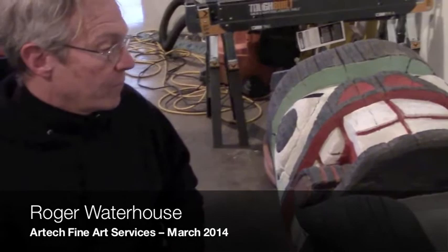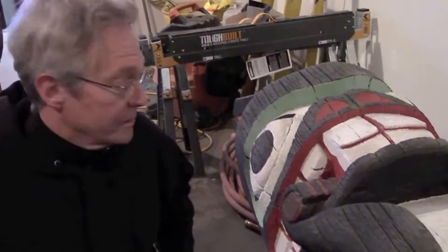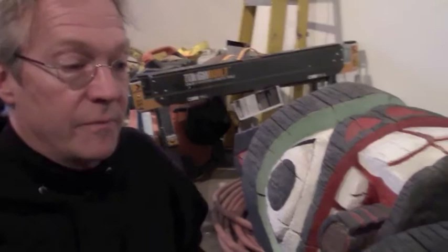Hi, I'm Roger Waterhouse. I work at Art Tech Incorporated, and I've been working on this totem pole for the Log House Museum. This is one of the specialties that Art Tech has, restoration and conservation of totem poles. I personally, with a couple other people at Art Tech, have focused on the conservation of totem poles.